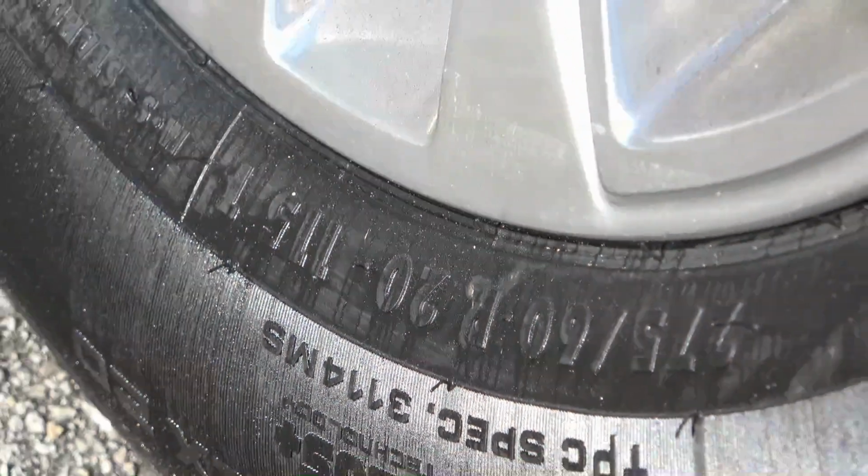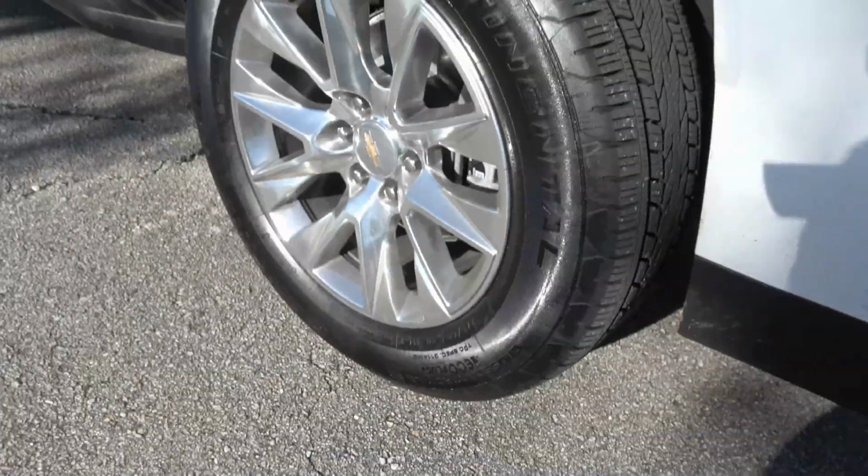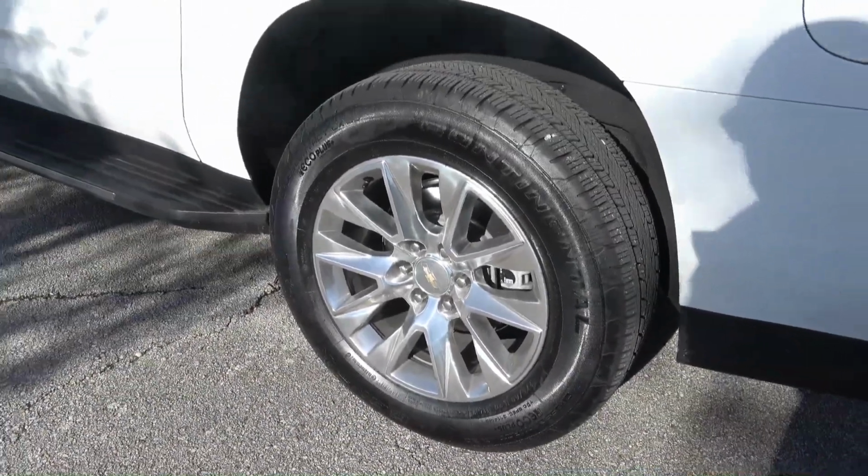You see that R20? That's for the rim size. So this Suburban comes with 20-inch wheels, which, man, I remember the big timers back in the day used to always rap about 20s. Hey man, 20-inch wheels looked humongous. But now in 2022, 20-inch wheels look very tiny. Maybe because the body of this truck is also so big.